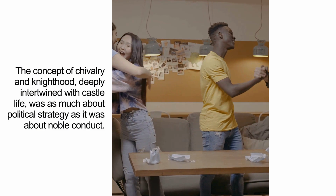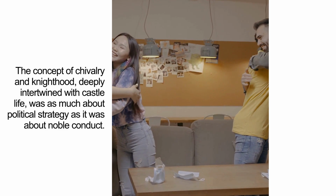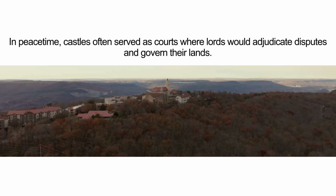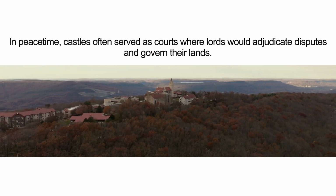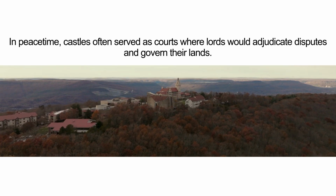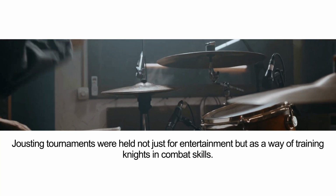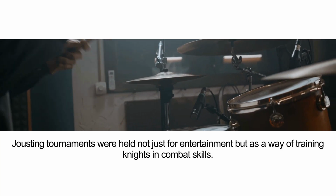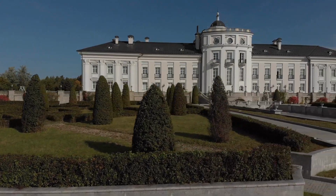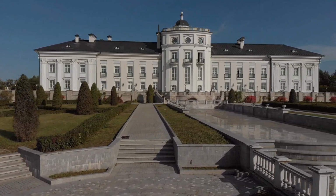The concept of chivalry and knighthood, deeply intertwined with castle life, was as much about political strategy as it was about noble conduct. In peacetime, castles often served as courts where lords would adjudicate disputes and govern their lands. Jousting tournaments were held not just for entertainment but as a way of training knights in combat skills. The construction of a single castle could take up to 10 years, a slightly shorter period than historical records suggest.